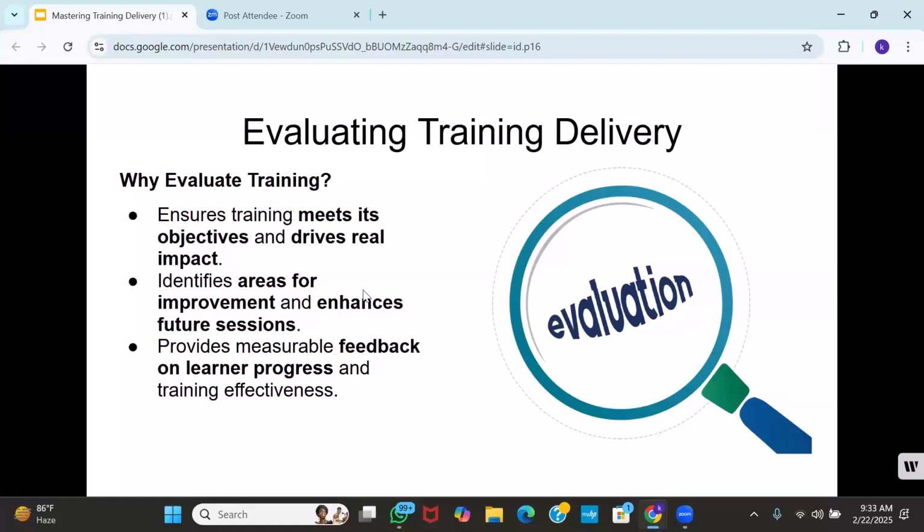why do we need to evaluate our training? One is to ensure that the training meets its objectives and drives real impact. And then it identifies areas for improvement and enhances future sessions. And then it provides measurable feedback on learner progress and training effectiveness.